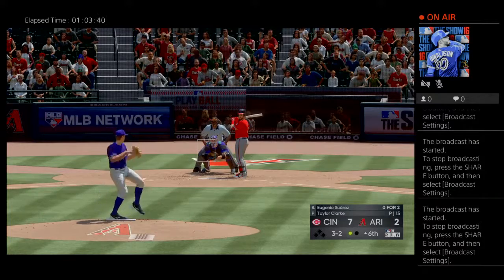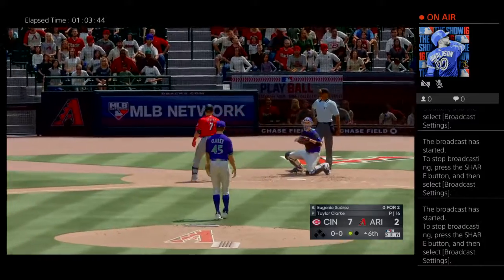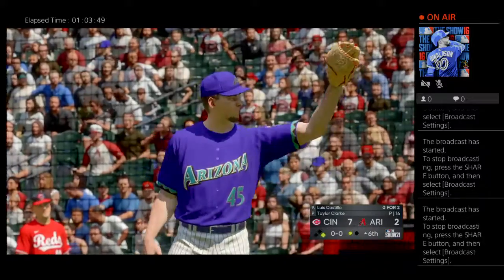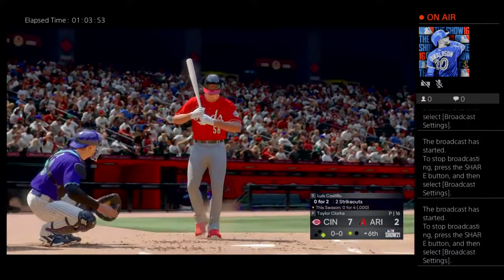Payoff pitch one more time. And he looks at one that misses, and that's an excellent job of making his man throw a lot of pitches as he toughs out a walk. Now batting, the pitcher, Luis Castillo.